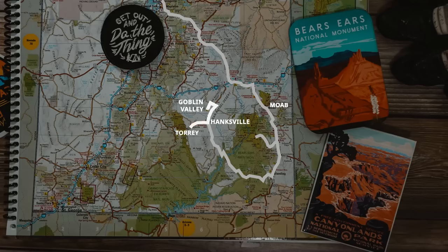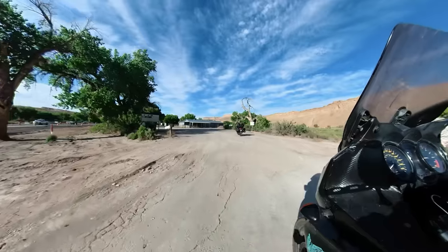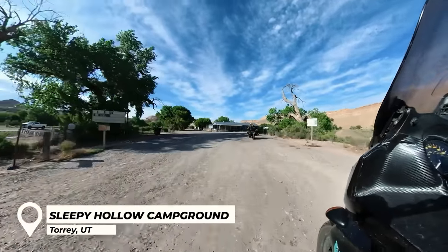From Factory Butte, it was a short drive to the little campground of Sleepy Hollow in Caneville, where we set up camp for the night.